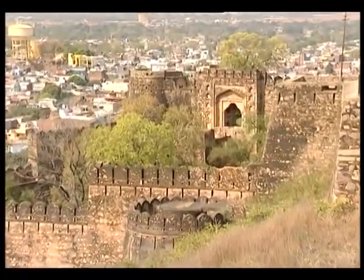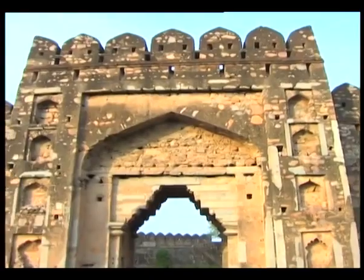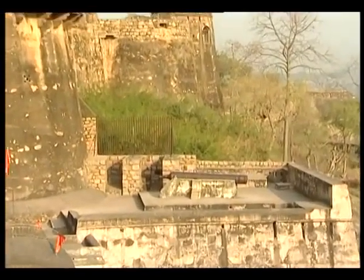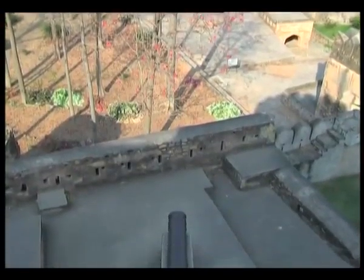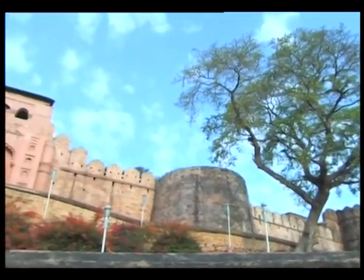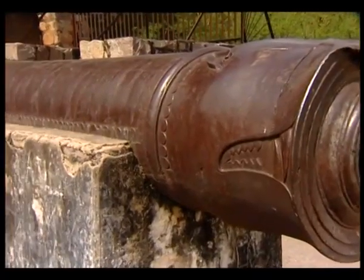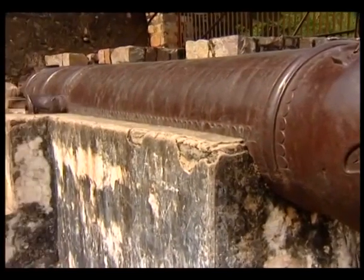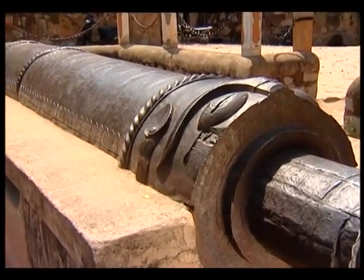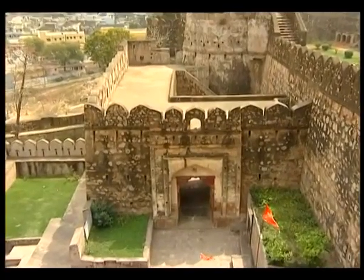The fort has 10 gates that had to be successively crossed to enter. This wasn't easy. Large cannons placed on the towers struck terror in the heart of the enemy. Among many such guns, Kadak Bijli and Bhavani Shankar are most famous. These were used effectively by Maharani Lakshmibai in her fight with the British.